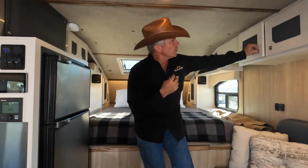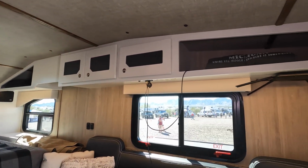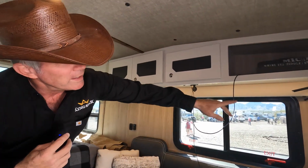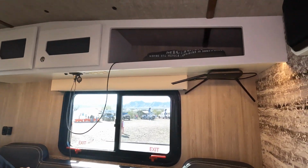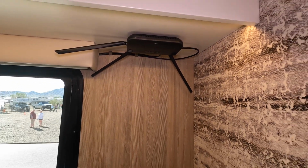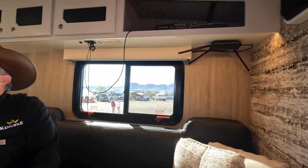Again, locking hardware throughout. Nice stainless steel locking hardware, marine grade. Custom valances made, pull down shades. We have a communication package, which is the Wi-Fi booster, as well as the WeBoost cell phone. We are getting into Peplink and Starlink installs.